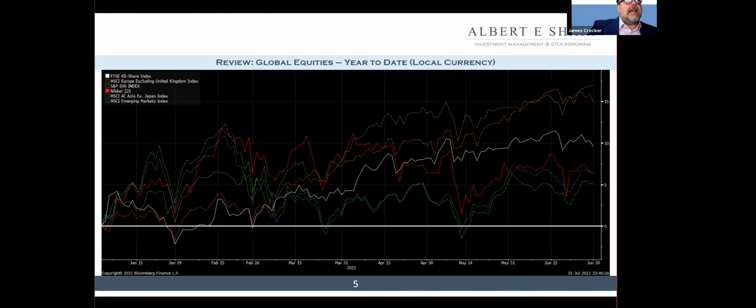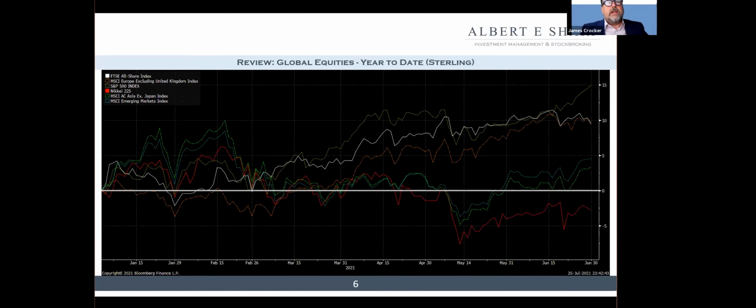Definitely lagging in Asia and the emerging markets. Now, I've put this chart on here in local currency terms, but of course our clients don't look at this in local currency terms. They get their returns in sterling terms. So I'm just going to click on and move forward. On your slide pack, by the way, which hopefully you will have received, you're not going to see all of these slides. I've tried to condense it down. I am rather concerned about death by chart here, so I'm trying to make this as digestible as possible.